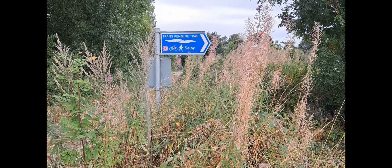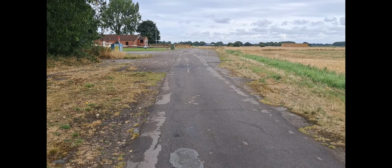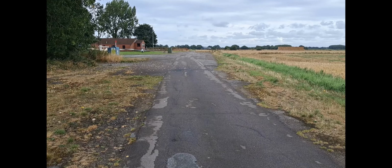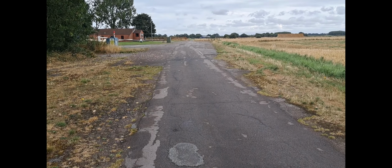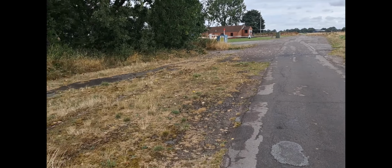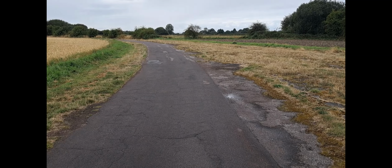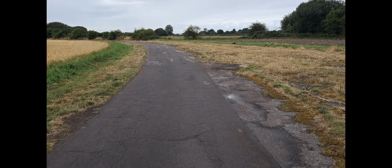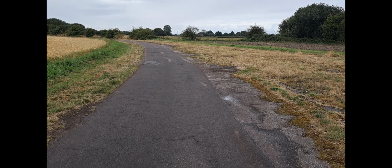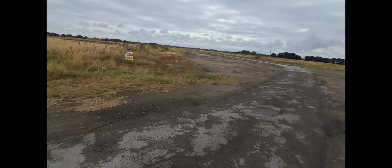And we're also on the Transpennine Trail to Selby. And looking from where I have walked from, this must be where the bombers parked up, and you look this way, they've gone round this way or returned this way from the runway. It's absolutely massive, as you would expect. Just walking round the corner and hidden from sight because of the crops on the field.